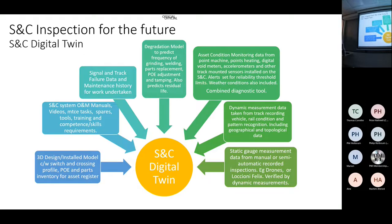So that's data from the point machine, data from the point's heating, digital void meters, so your Connex or your Swix void meter systems that you use, which have accelerometers in them as well. So track mounted sensors, because at the moment we're using TRV or track recording vehicle measurements, which is train borne. We're not using anything that's actually track borne. So we know what the train's doing on the track. We don't know what the track is actually doing under the train.